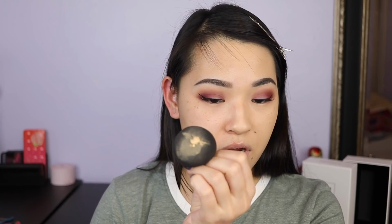All right, so I got this much onto the booty blender, and then I'm going to go ahead and dot it all over. And I probably didn't even need this much, but that's what I'm rolling with. I'm gonna go right here. So I'm going to put this all over this side of the face, my right side of the face, just like I normally would with any foundation.